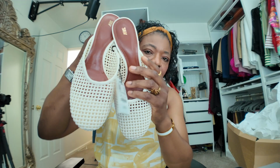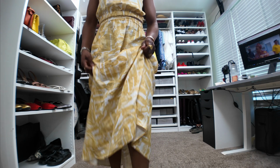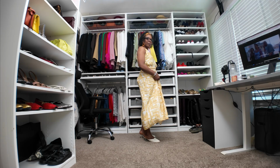Is this braided cream mule from Zara, and I picked it up in my normal size 42. This says it's $79.90, so I don't really know how much it costs in euros. But it's also a kitten heel, just as you can see.